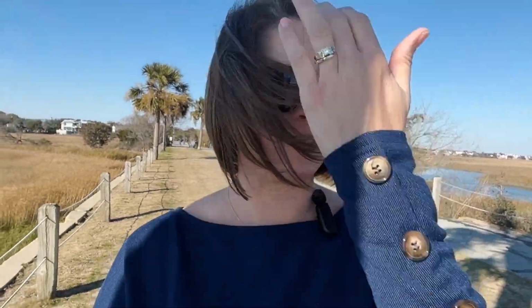Sullivan's Island is behind us, and somewhere over there is a lighthouse. I don't know if you can see it. Years ago, whenever I first came to Charleston back in 1990-something, I had the opportunity to go up in the lighthouse. But again, that is something that I will show you here in just a little bit.